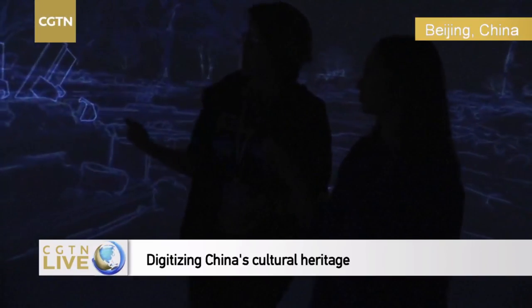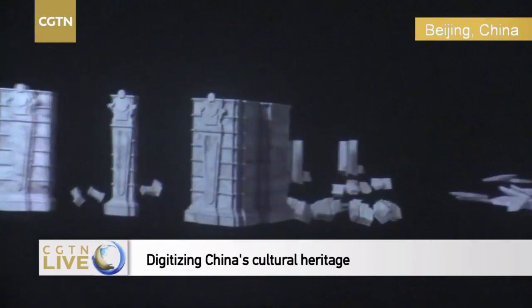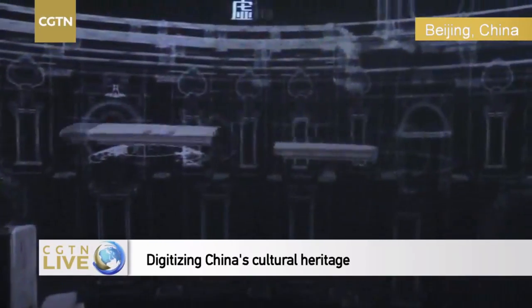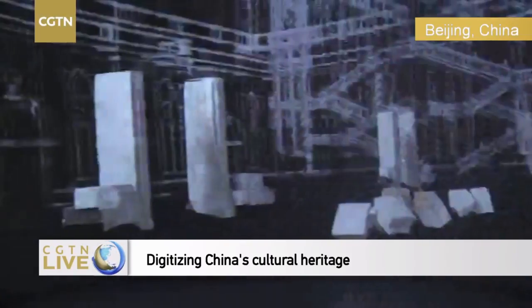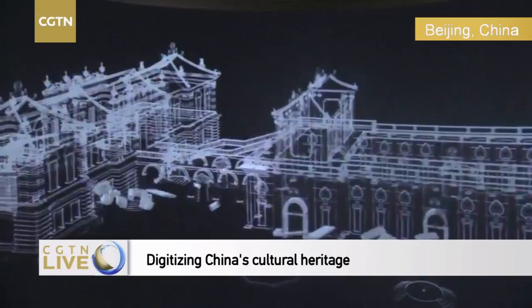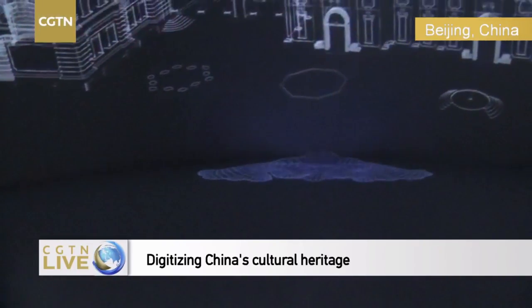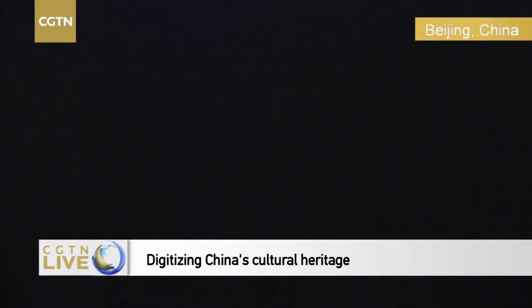This is a non-intrusive way, so you can see that all those are what exist on site today. Then in the computer, we make all the models, match them together and place them back in their original space. This is also a way that we can verify our past study to see if everything is accurate and authentic. And this is the Summer Palace, right? This is the Summer Palace.